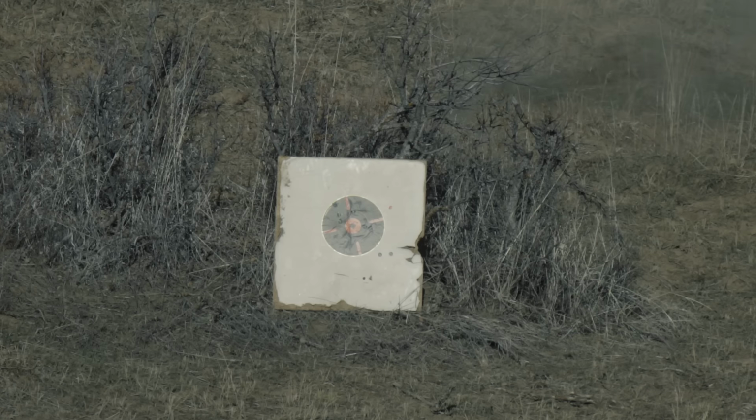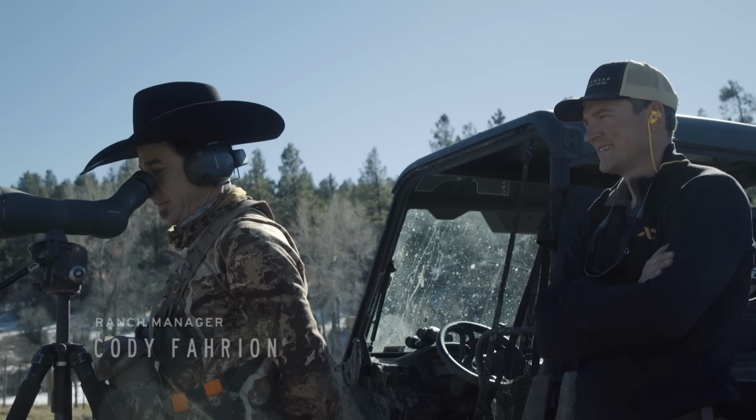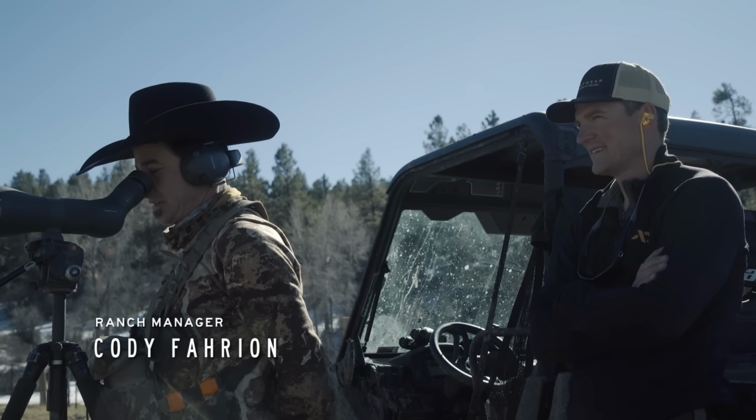The mirage is making it difficult. Take a look. Maybe a little high right. That's the only blemish I see on the target though.